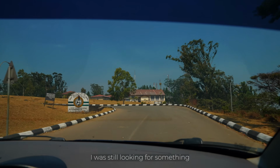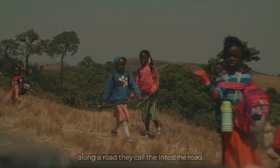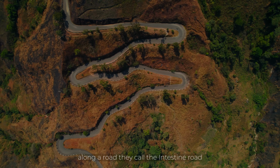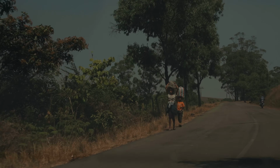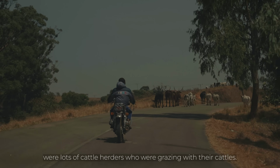I was still looking for something to make an already disappointing day great, so I decided to head out for a walk along a road they call the Intestine Road because of its winding patterns. Across the hill on both sides were lots of cattle herders who were grazing with their cattle.